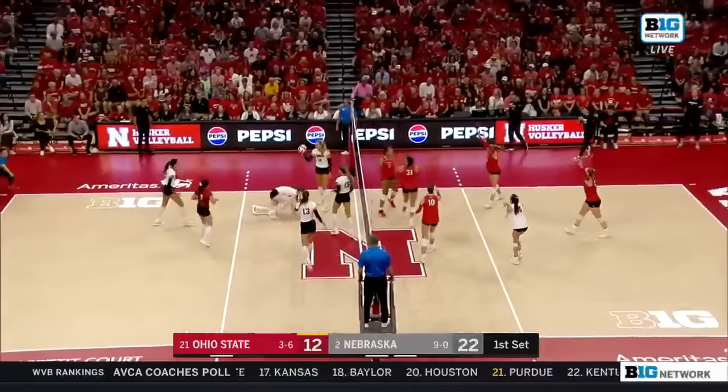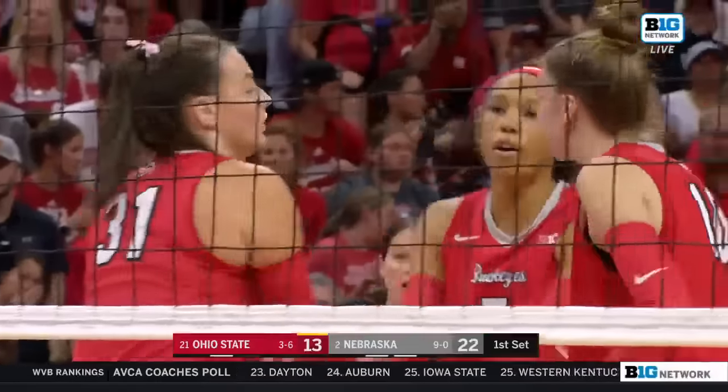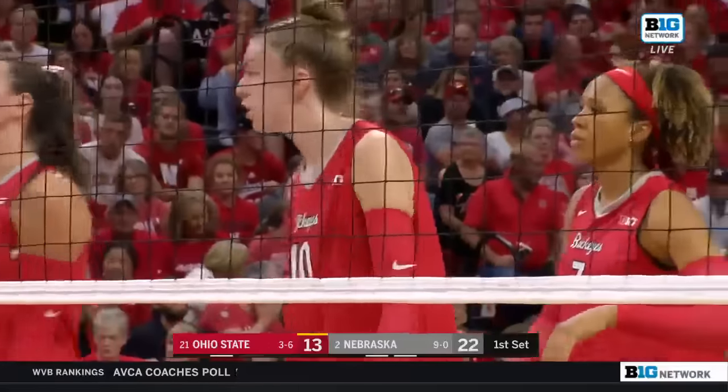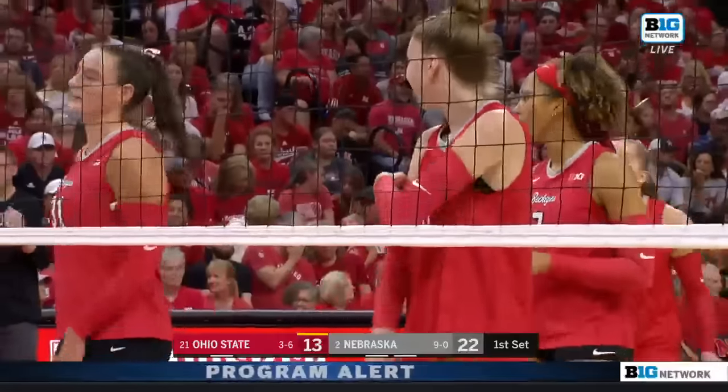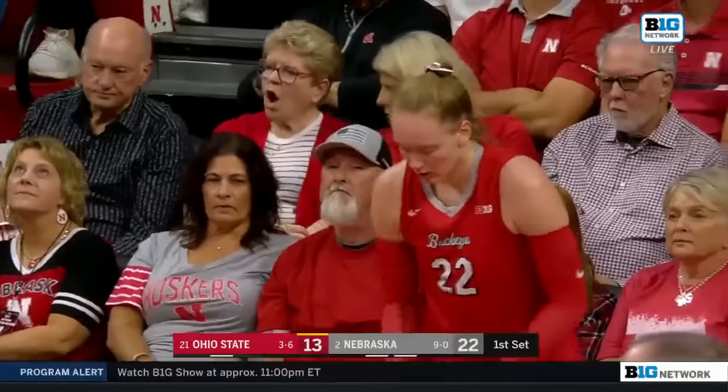With the tip sent right back. Thorpe again. All night long, it's been the left side for Nebraska against the right side of Ohio State. Whether it's defensively, offensively for both, or flipped, it's been a battle up front. That's three blocks for Ohio State in set one.